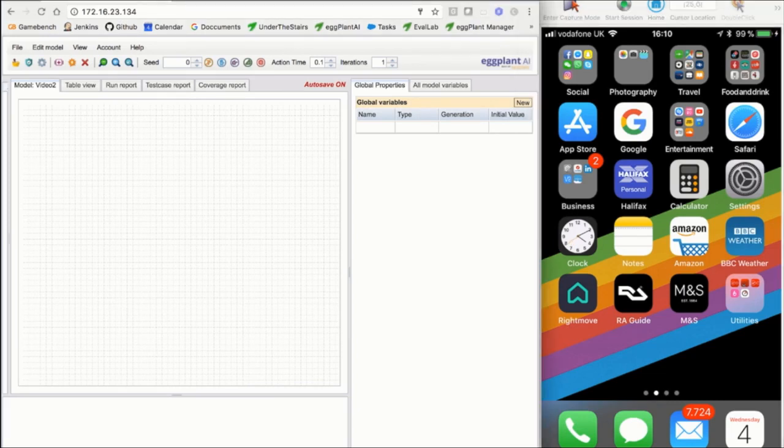So the first thing to do is to go ahead and show you how to start creating a model. We've got a blank canvas here on the left, and if you just right click on the grid over here, you'll see that we've got some different things we can go and do. The two I'd like to focus on here are new state and new action.